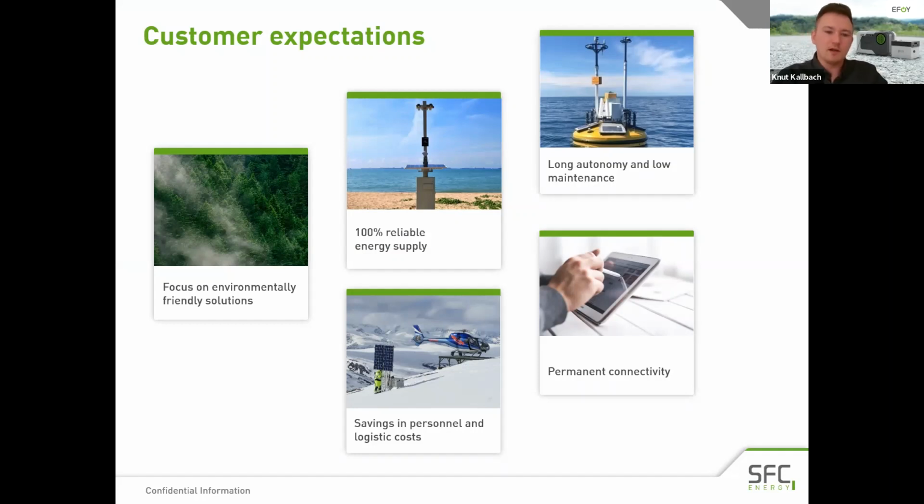So we see now that there's a very strong focus on environmentally friendly energy solutions. And as Mark already said, we want to be 100% reliable in our energy supply as well. We want savings in personnel and logistic costs. We want long autonomy. We also work in the offshore industry. And we want permanent connectivity and remote monitoring of all the data that we get from our devices.